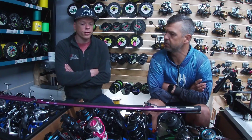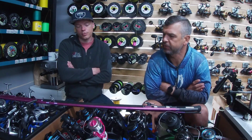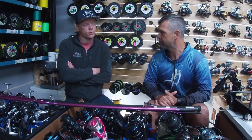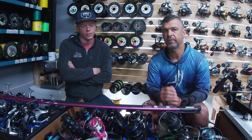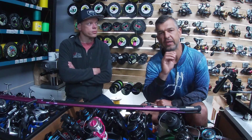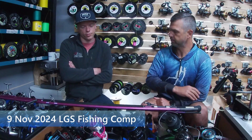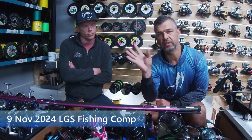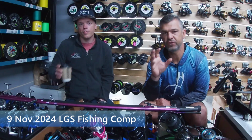4,999 a rod. And then Johan, we spoke about this being one of the prizes in the comp. Closer to the date, we'll give you all the details. There's also another very nice fishing comp that's coming up on the 9th of November, and this is aimed at the youngsters. It is a local primary school here in George, South Primary School, and they are doing a fishing comp.